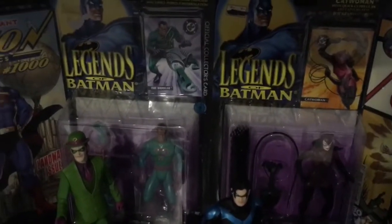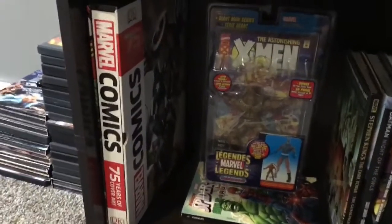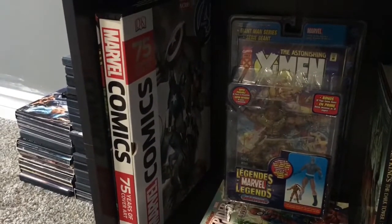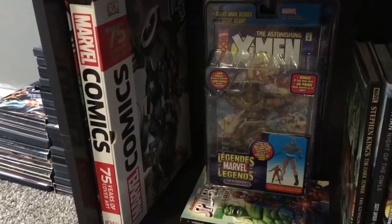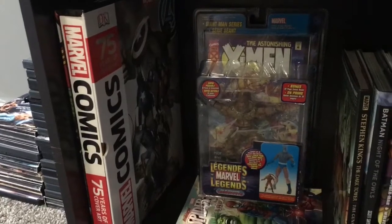And the final shelf on this bookcase is very random. This is a coffee table book I got as a Christmas present a couple years ago. 75 Years of Marvel Comics cover art. It's a great little read.